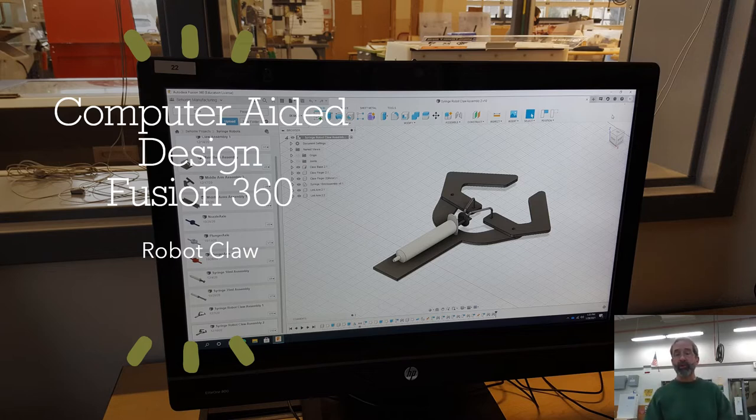We use a program called Fusion 360, and it's a large program worldwide, and it is also a good opportunity for you to get real comfortable with the program, because you can put it on your own computer. It's a cloud-based program that can run on any computer. So we have it on the computers in the shop. You have it on your school device. You can have it on your own home computers.